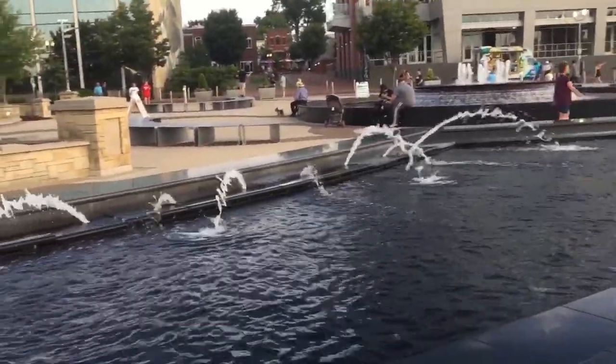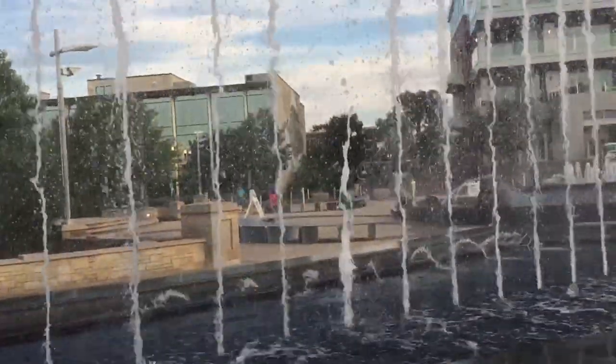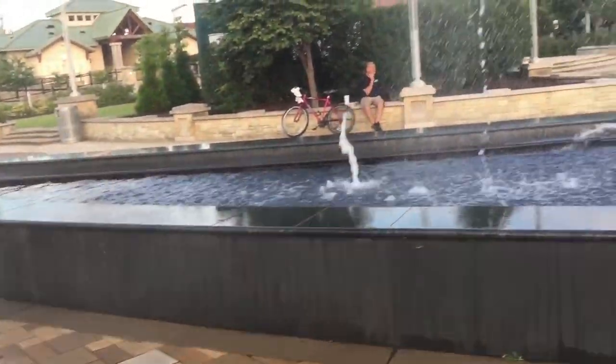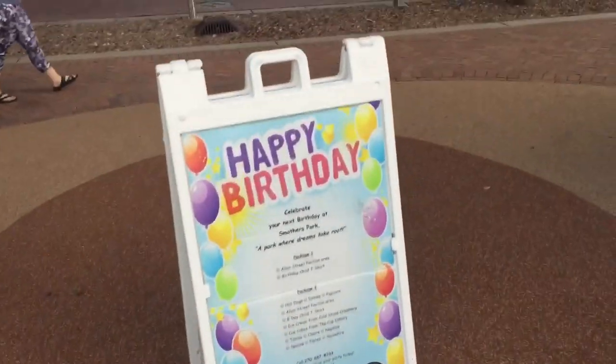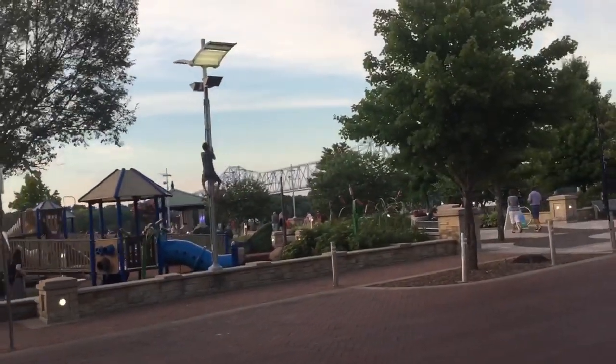These are wimpy fountains. I want the ones that shoot up. Where are they? Oh my gosh! It's raining. Oh my gosh. Happy birthday. Thank you. Right now we are heading to Cold Stone to get some ice cream as a late night treat. And there is literally a kid climbing up a street light pole.